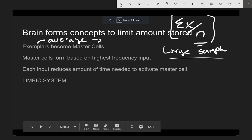But if you have a very large sample, guess what happens to the average? Well, it doesn't go down. It represents the actual values. If you have a large sample, it represents the actual values. If you have a small sample, the average is not reliable. Small sample, more errors.